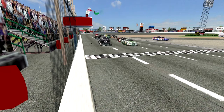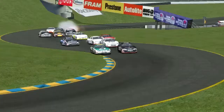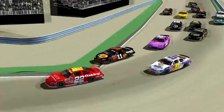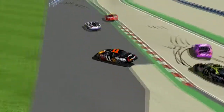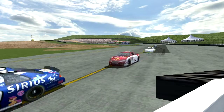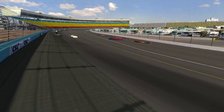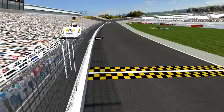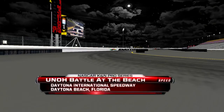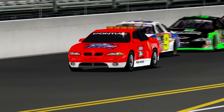Green, green, green. These drivers put on a great show on every type of track, driving these cars, banging off of each other. Now, he gets sideways. He's off the racetrack. There he goes, trying to make the pass. If you're a driver trying to get in, you get little opportunities like that. Watch how hard these guys are going to drive. Checkered flag in the air. Checkered flag there, champion, for the UNOH Battle at the Beach for the K&N Pro Series.